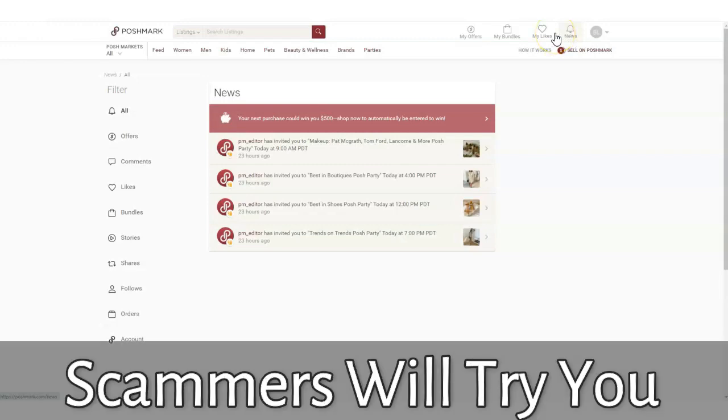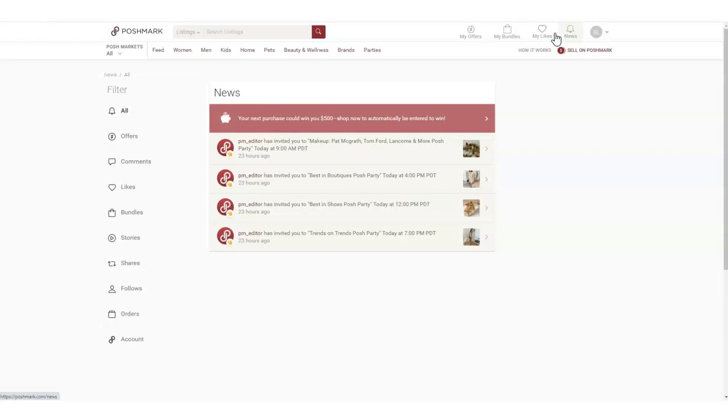Another warning that I want to give you is that scammers will try to come after you because you created a new account. Scammers know that new people don't really know how Poshmark works, so they will come to your page when you list something for sale and ask if they can pay more for the item than you're selling it for. All they need is for you to email them, and things like that. They'll say a lot of random things.